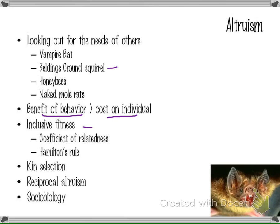Let's see, ground squirrels give alarm calls so that others can get to safety if there's a predator in the area. Honeybees, the workers are all sterile and still work to defend the hive. And then naked mole rats, there's one female that mates with 1 to 3 males, which are called kings. The female is the queen. And there can be 75 to 250 individuals in their little colony. And the rest of the colony forages for roots and tubers for the kings and the queen and their offspring.